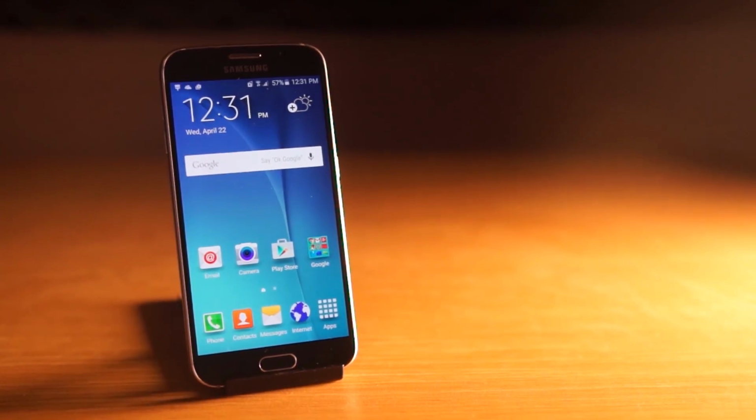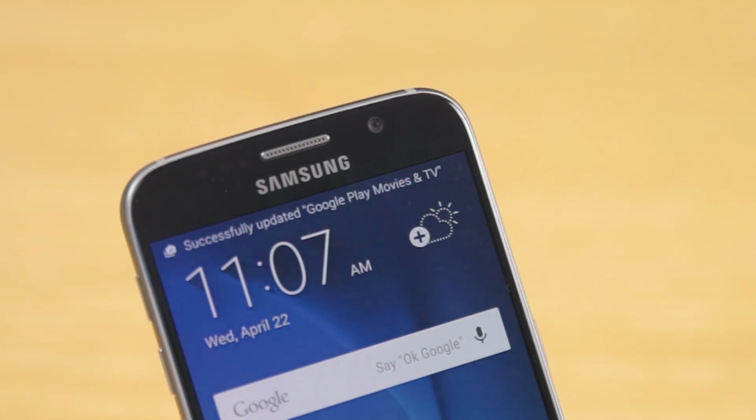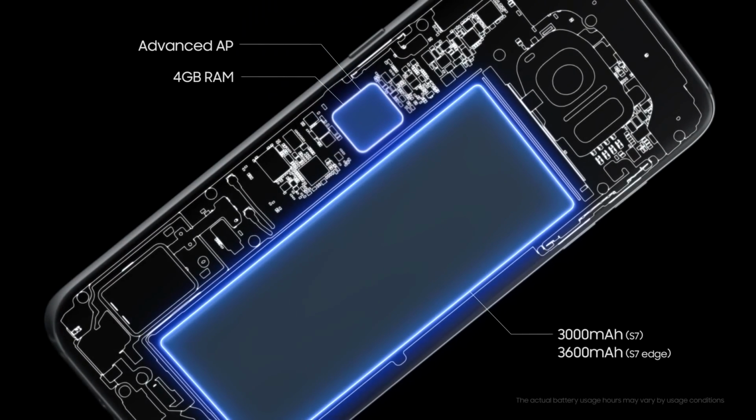So here's number 1, the battery. The battery life on the S6 and the S6 Edge was good enough for a day of moderate use. Taking into account the fast charging, I didn't really mind it. But given the use of the more power efficient chips and larger capacity batteries on the S7 and S7 Edge, I'm intrigued. I really am. The S7 and the S7 Edge should perform better than their predecessors.